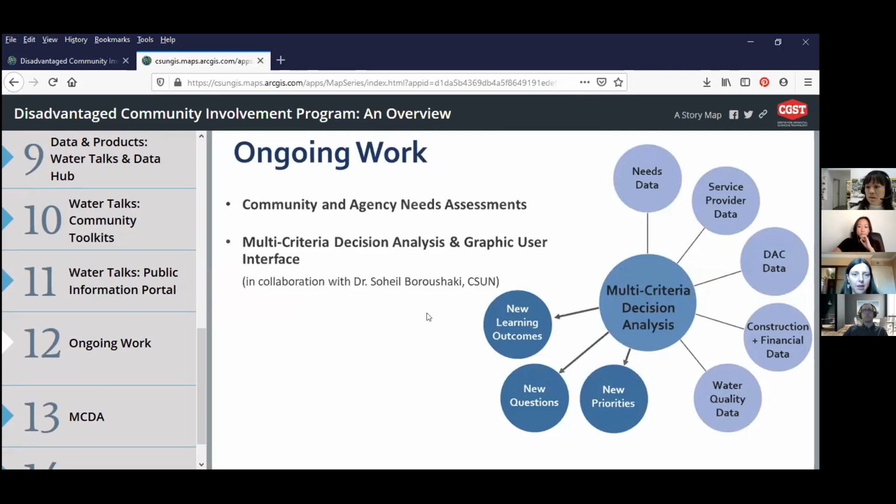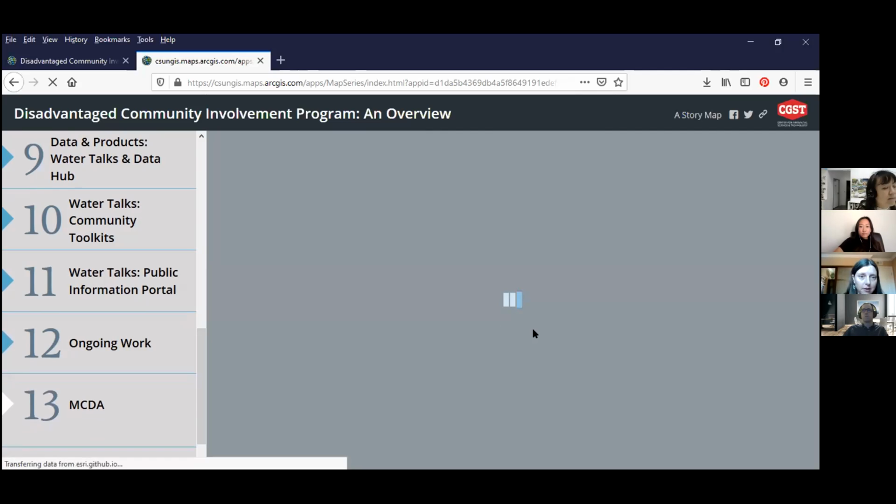So we are wrapping up our community and agency needs assessments, and we are sending out those surveys to get information back. We are in the process of developing the MCDA, multi-criteria decision analysis tool, to take in all the information that we are collecting during this process and help develop a user interface so that we can ultimately help funders decide in a more objective and data-driven way how to prioritize projects and think about the needs of the community, think about long-term feasibility and maintenance of the projects, all these different factors.